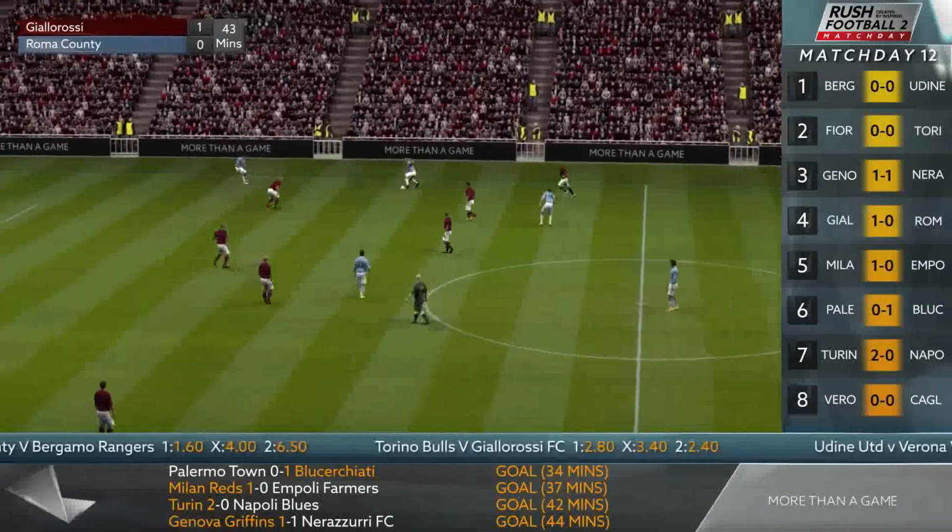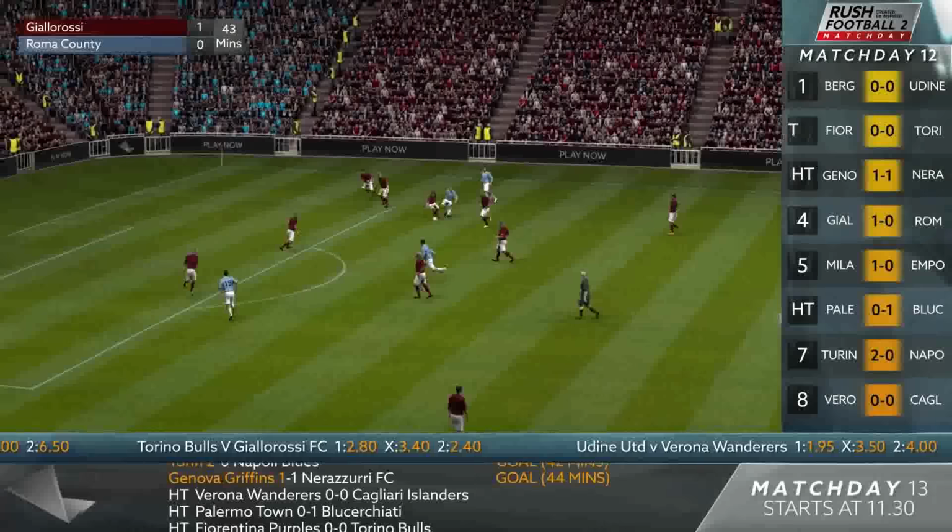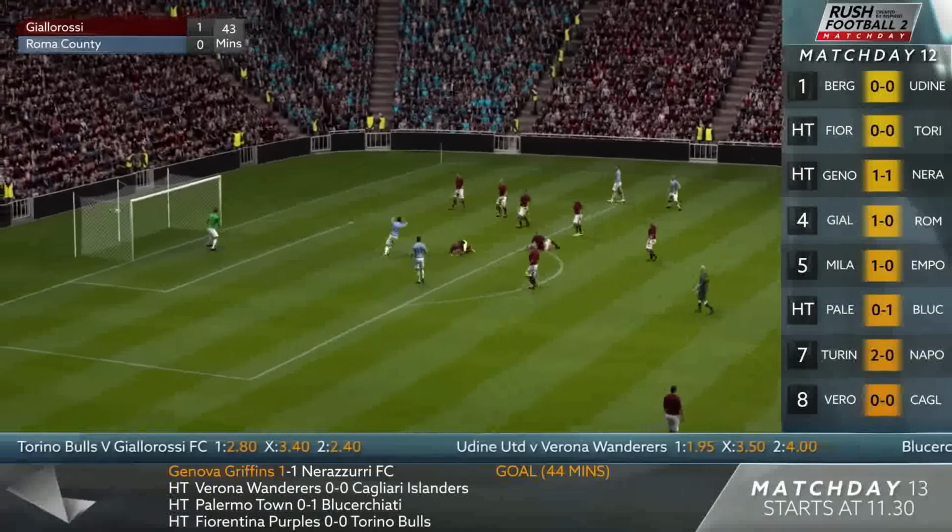So what can they come up with this time? Build-up play, very precise, very intricate so far. Wonderful chance, just wide.